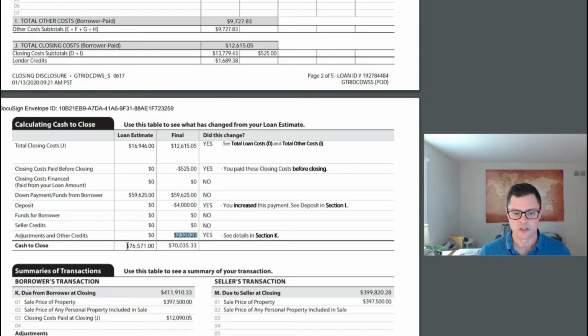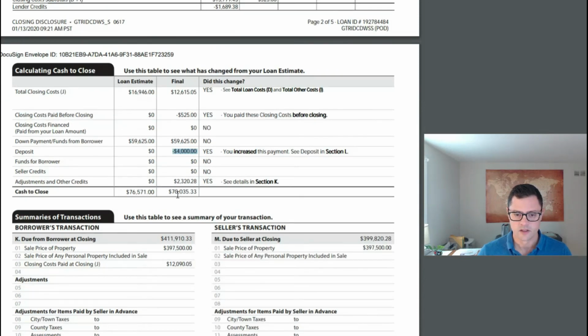So cash to close. My cash to close would have been about this. There's a $4,000 deposit check that I made, so that's why that's $4,000 lower. And then you've had the $1,600 credit, which made that basically $5,600 lower than this. And yeah, I guess they just estimated a little bit high. So that's my total cash to close with 15% down.